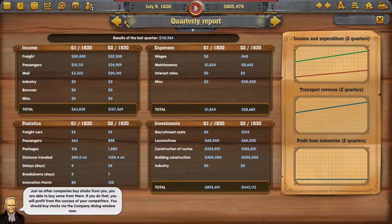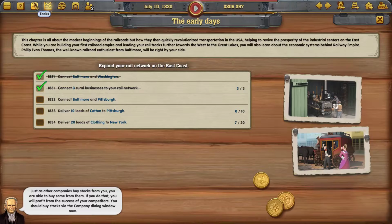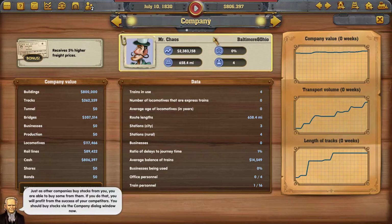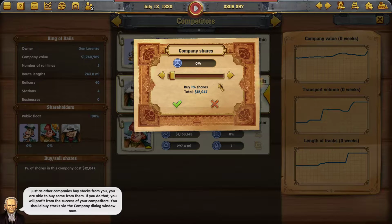Okay. In myself or somewhere else? What does this thing say? It doesn't say anything. Alright. Let's go to the company window. Quarterly report, competitors. Aha! This is the one that they want us to buy some stock in. Trade company shares and merge. Ooh, merge. Let's trade some company shares. Is that what we're doing?